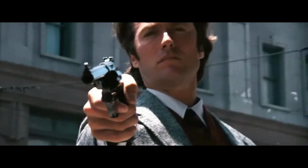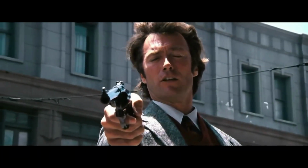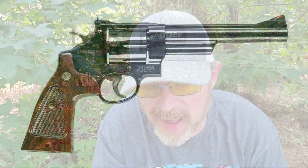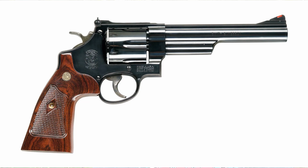Back to the list, and at number 3 is actually the only revolver on my list, and obviously it's going to be from the movie Dirty Harry. Dirty Harry Callahan carries an iconic Smith & Wesson Model 29 revolver chambered in the mighty .44 Magnum.